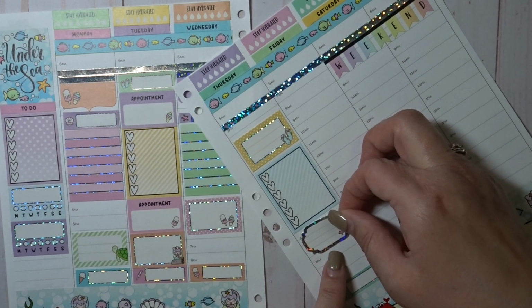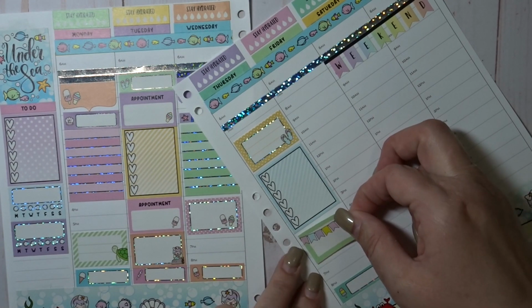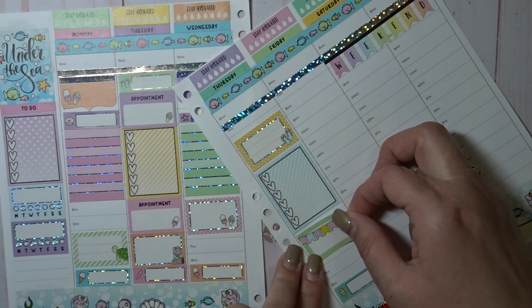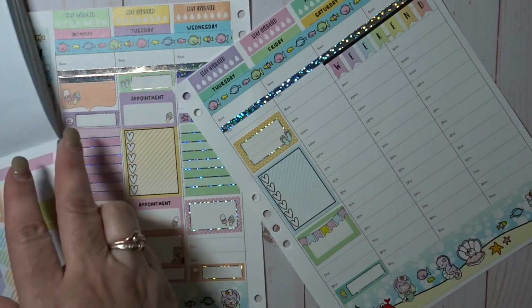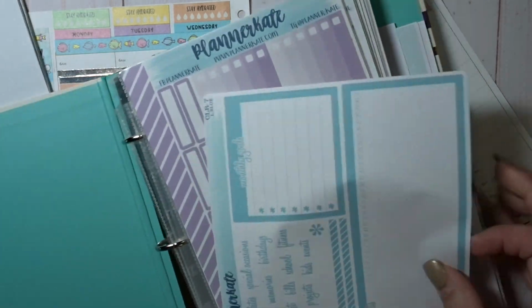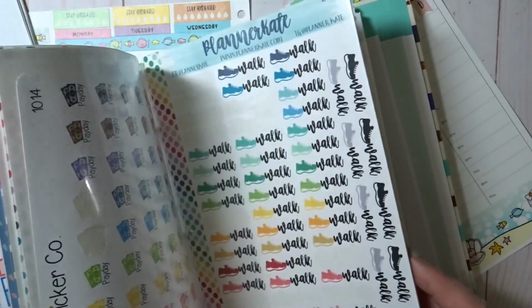So let's, no, I'm not going to use that one. I don't like that one. I'm going to use this one. This is fun. Okay, so that is to mark their pig roast thing. Now, in my little sticker binder right here, let me see if I can find it.